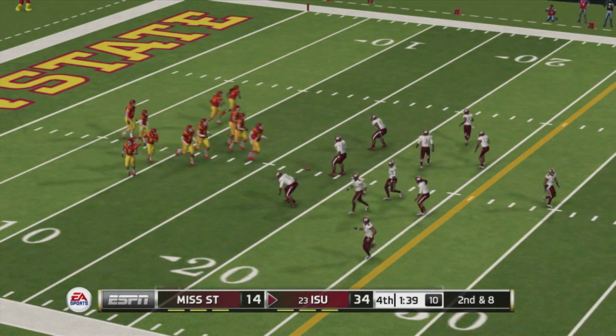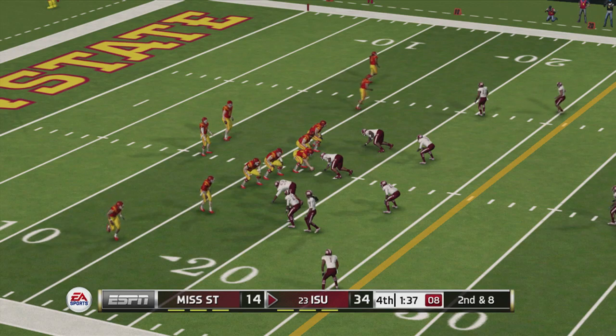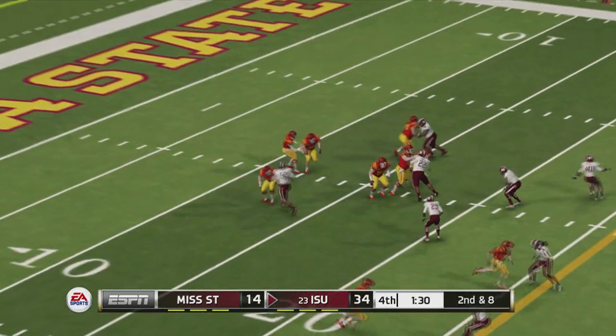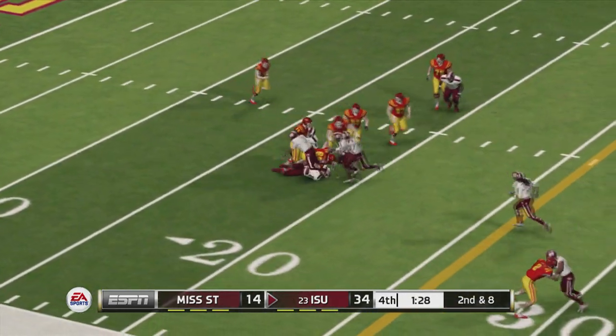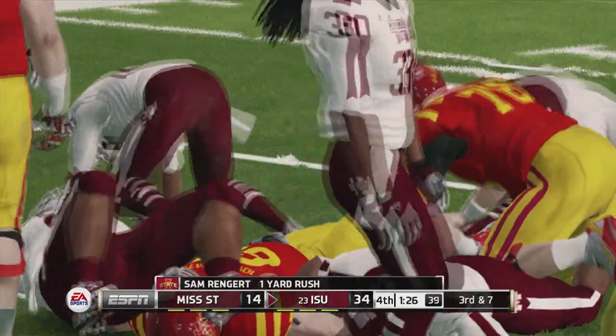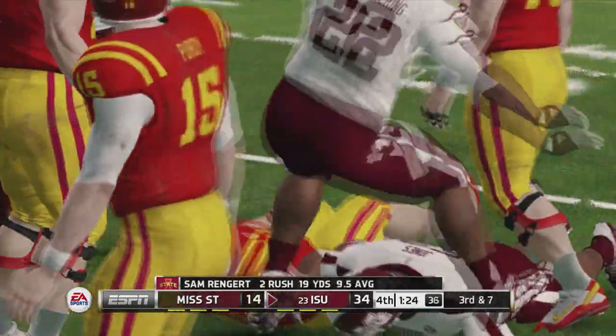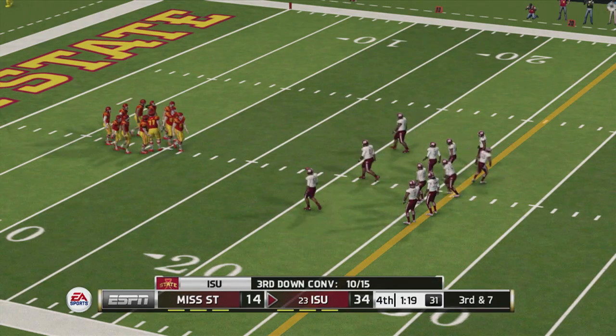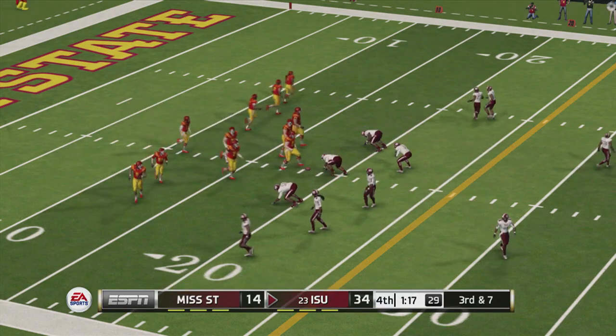From their own 17-yard line, second down. On the ground, inside. He gets out to about the 18-yard line. That's good for a gain of 1 yard. That makes it third and seven.